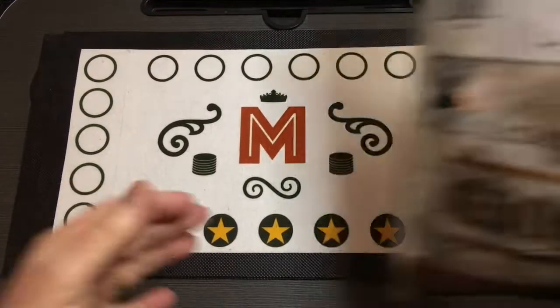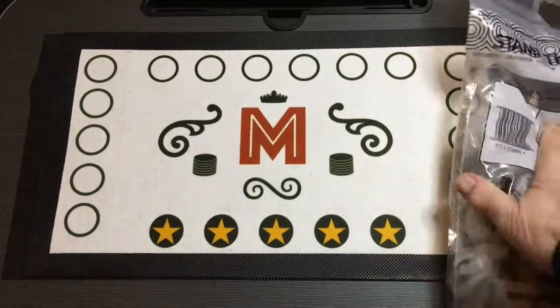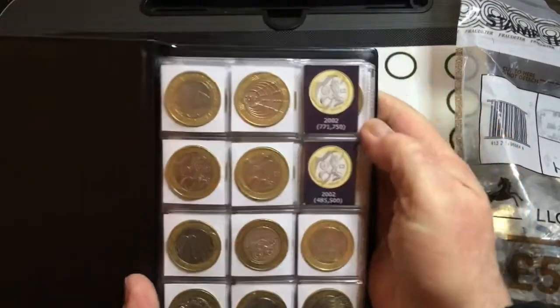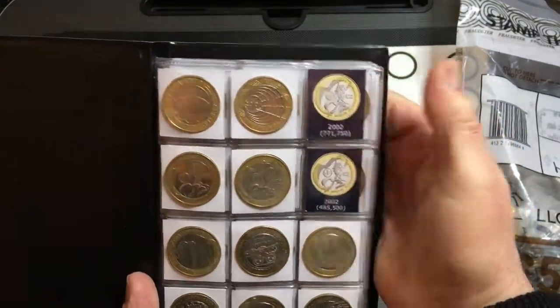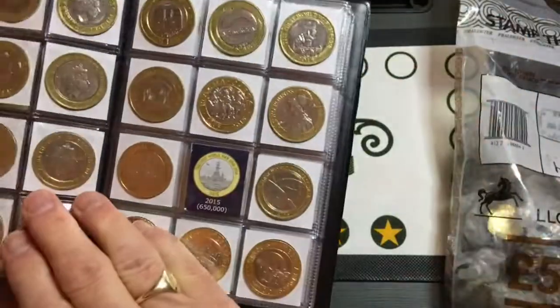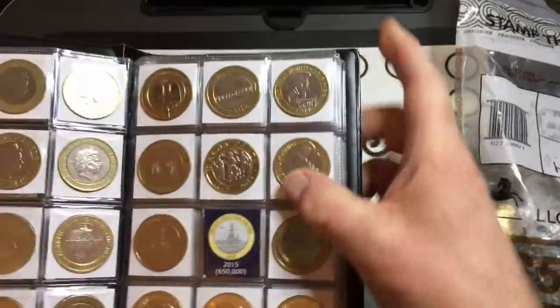Today I've got another bag of £2 coins to go through. So I'm waiting for two more, just the two. We're needing Commonwealth Scotland and Commonwealth Northern Ireland. If we also get the World War One Navy with a flag bearer, that would be great as well.